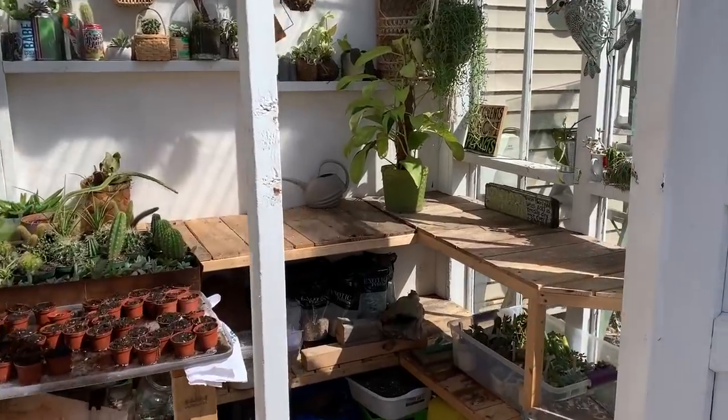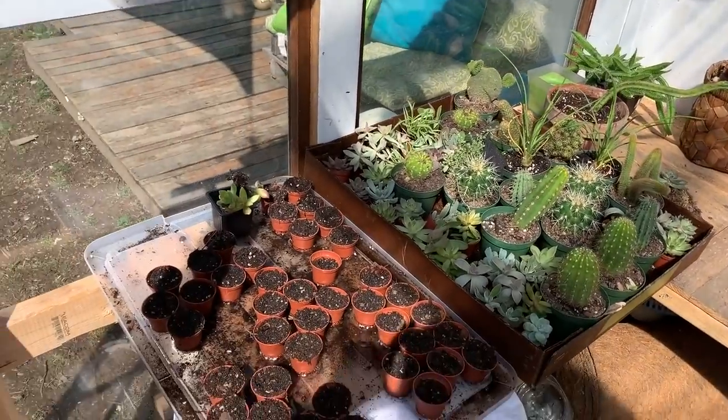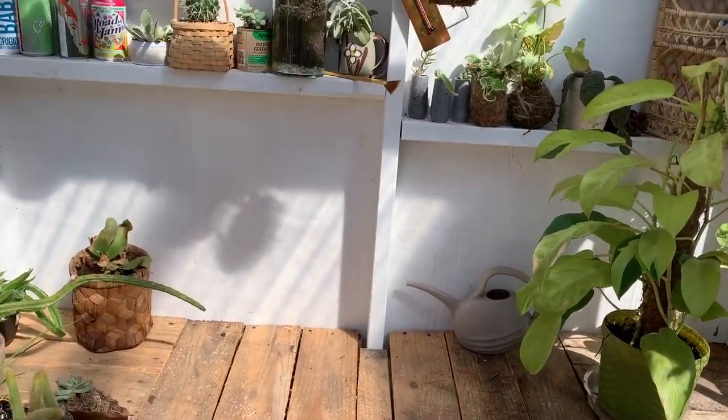A few hours later, the greenhouse is clean. I cannot wait to bring all of my plants in here. This is pretty much the best time of year for me.